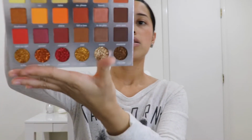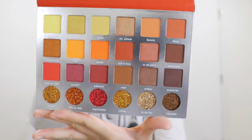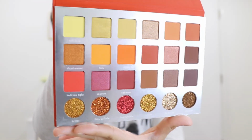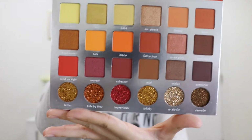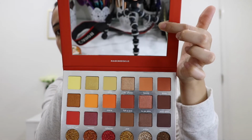So let me open it up so you guys can see how it looks inside. Can we just take a moment to talk about this beautiful palette, guys? Look at these beautiful colors, such a great variety. And it does come with a very generous sized mirror. You guys probably saw me there. But anyways, this palette, my gosh, definitely worth the $10.